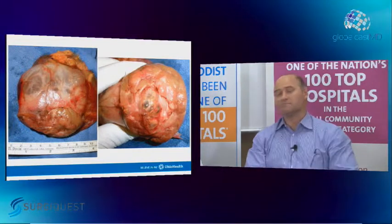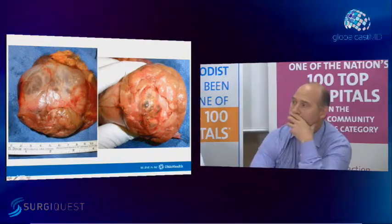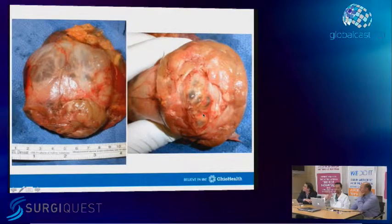Yeah, that's exactly what we did. As you can see here, we've got a good rim of parenchyma around the edges. This is kind of the base. You can see the cyst went right up to the sinus fat, so we really had to enucleate that deepest portion that was against the sinus.